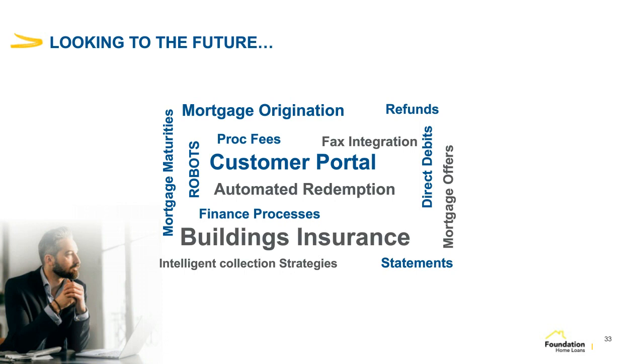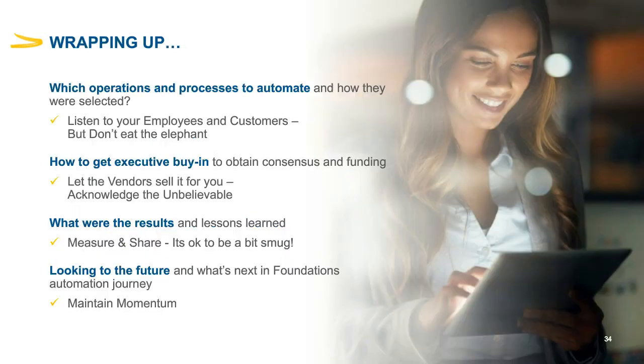So that's me now. Just to summarise, which processes should you automate first? Well, listen to the employees and the customers, and don't eat the elephant. Do what's right for your business. The executive buy-in, really, if you run a good process, it will sell itself. You don't need to put lots and lots of time and effort into that. Acknowledge that unbelievable benefit and hold out for it.